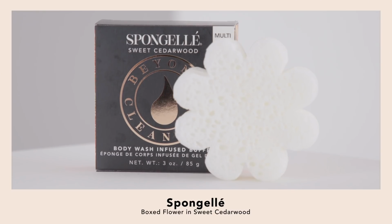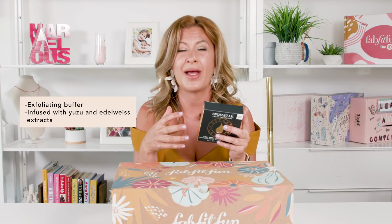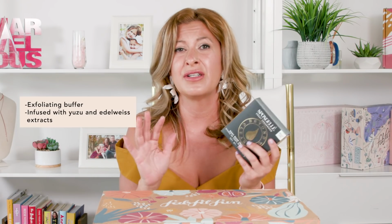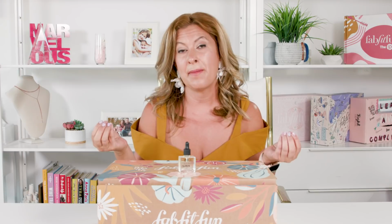Okay, so anyone who has been a member for any amount of time knows our cult classic, much loved brand Spongellé. It's infused with the soap, as you guys know, makes your skin feel soft and supple and smelling fantastic. So now we are going to move on to choices where select members can make their picks. Those are people with an annual membership.